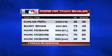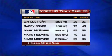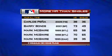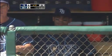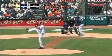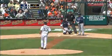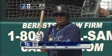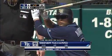Carlos Pena with 38 home runs and 35 singles. And here's a list of some of the other guys that have done the same exact thing. I think you've heard of those other 2 guys. Yeah, but those guys were hitting 60 and 70 home runs. That's true. Pena's numbers are really very awkward, but very productive. If Pena's batting average was about .250, he'd have about 130 RBIs right now. I'd agree. What does he have now? With the 2 today, he's got 94. And that's hitting .219.